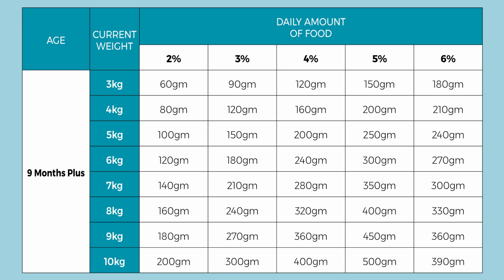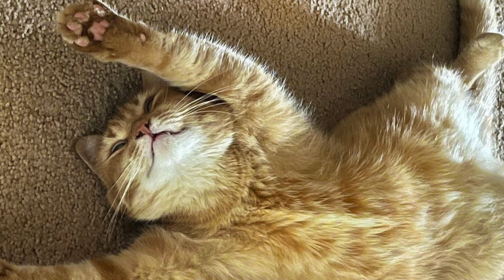Here's a handy cheat sheet for reference with the maths done for you, covering cats ranging in weight from 2 kilos to 8 kilos. There's a 2% daily total, the 3% and the 4% daily total amounts. For today's recipe, I'll be making a meal for my adult cat, that is Cat with a K, who is a total couch potato and weighs 5 kilos. Cat with a K, this one's for you.